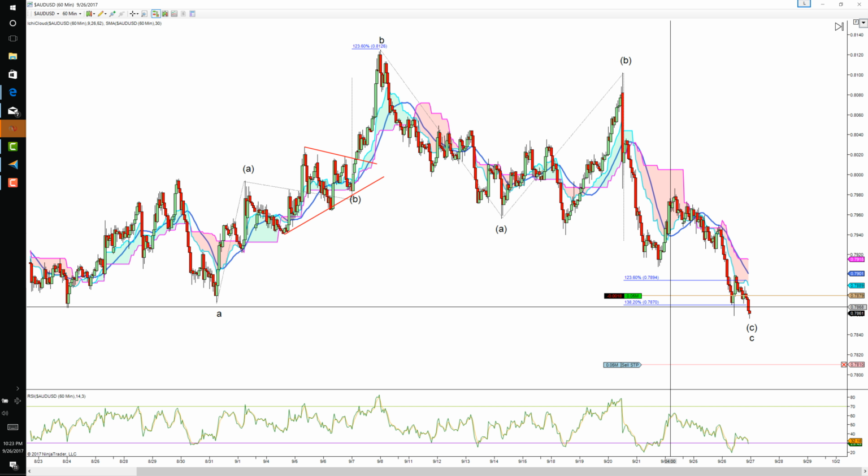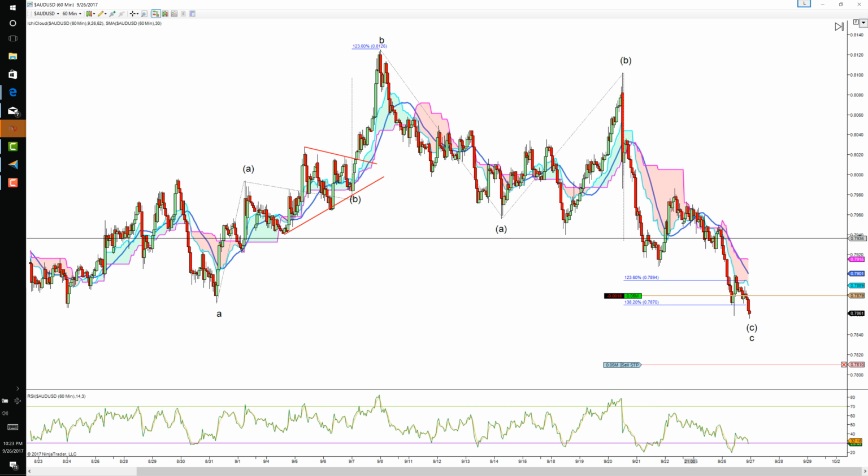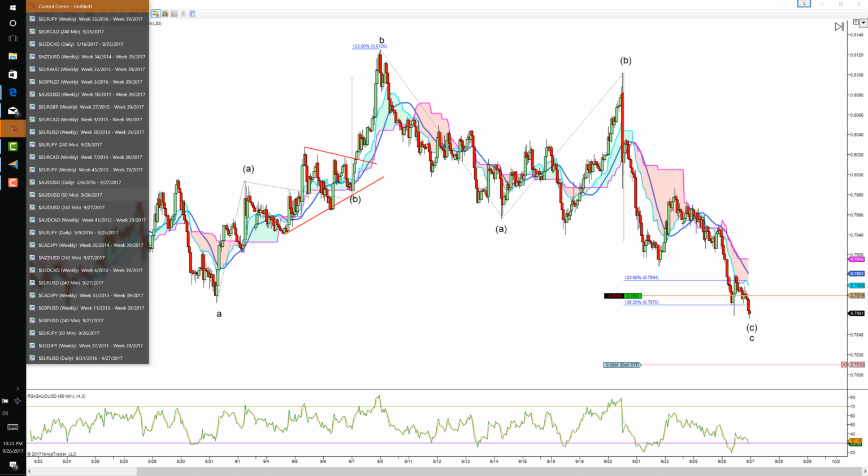And if it turns up, it'll be a decent trade. If it doesn't, I'll take a small loss. No biggie. I'll start all over. So those are the only three markets I want to show today.